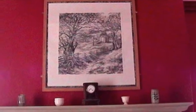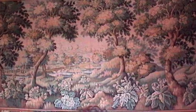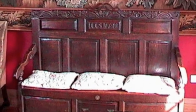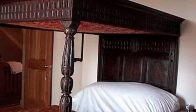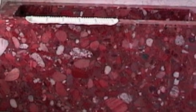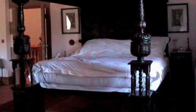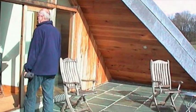This house appeared on Grand Designs, and when they started to renovate, there were trees growing through all the floors. It's amazing what they were able to do, and we were lucky enough to be invited to have a look around. It's currently available as a B&B.